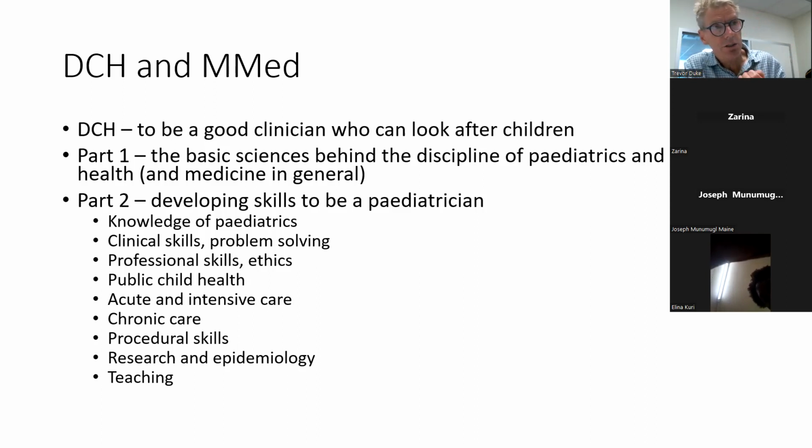And then the Part 2 is really about developing skills to be a good pediatrician. And they're not just disease-related skills. Of course, you need to have a detailed knowledge of pediatrics, and you need to have good clinical skills, but you also need to have deductive reasoning and problem-solving skills. You need to develop professional skills like ethics and teaching ability. You need to have a good understanding of public child health as well as acute hospital pediatrics.